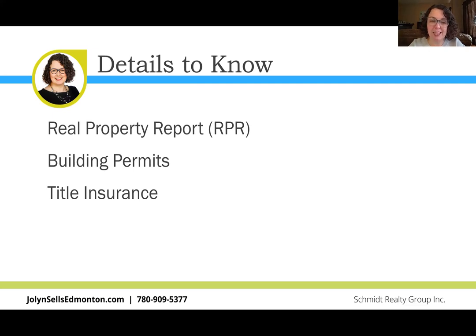So in bigger centers, Edmonton and most other communities, this applies. In some smaller communities, you don't legally have a real property report. But a real property report is your survey report of your property. It shows your fence lines, it shows your deck, your patio, your garage, your driveway, where the house sits.